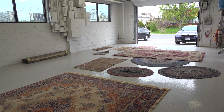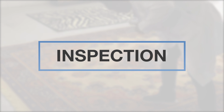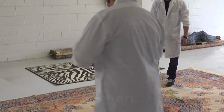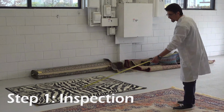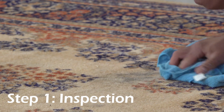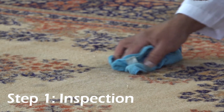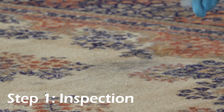Step 1. Inspection. Each rug goes through a thorough inspection process by our lab technicians to identify stains, damages, discolorations, and any special requests that the customer may have. Everything is inspected, from the rug fibers, fringes, coloration, to underpadding.